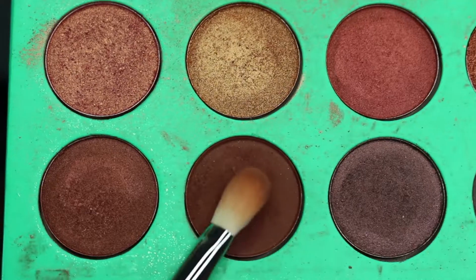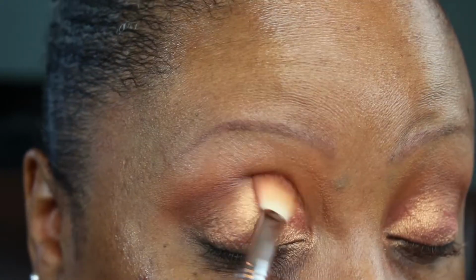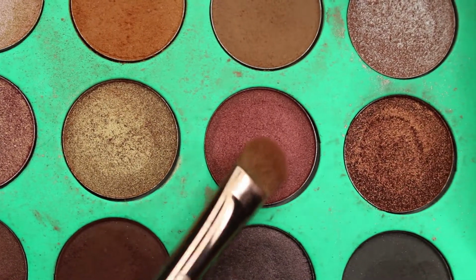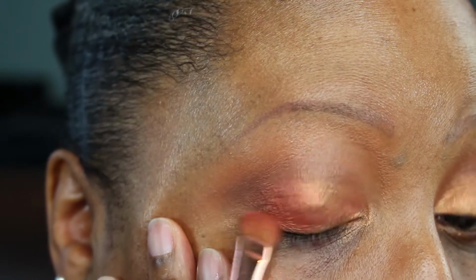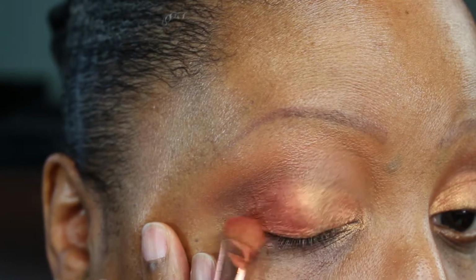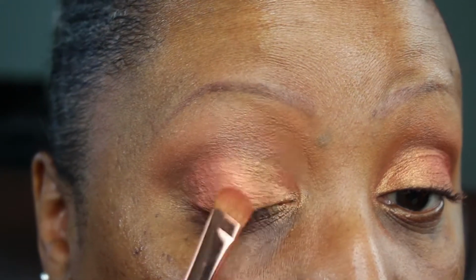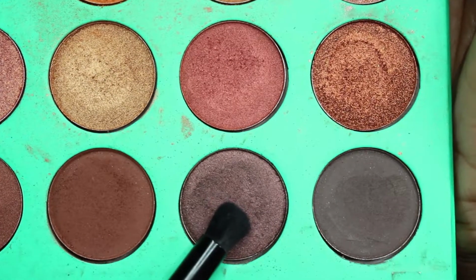I love this shade. And then back into that warm, darker brown shade and back into the crease, blending that out and on the outer V and a little bit onto the lid. And now back with that original orange shade to blend out the edges of that brown. And now this is a beautiful shimmer cranberry shade, and I'm putting that on the outer third of my lid and blending it into that beautiful duochrome shade we put on the lid originally. And then I'm just taking that original lid shade and making sure those two shades blend together smoothly.